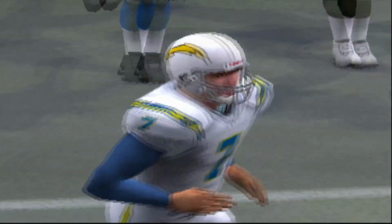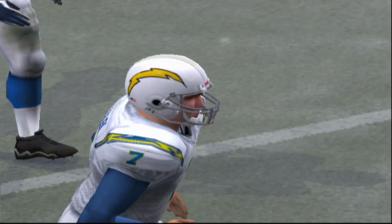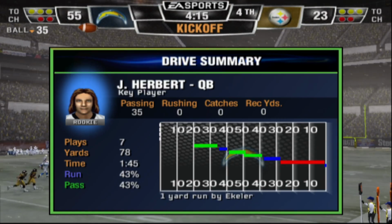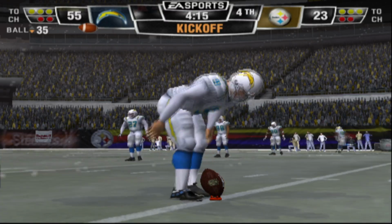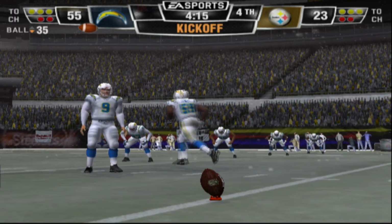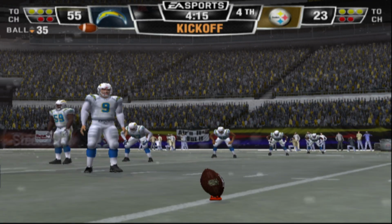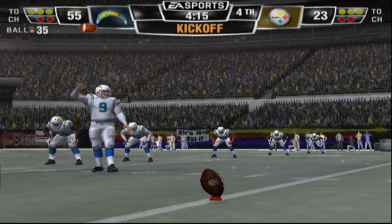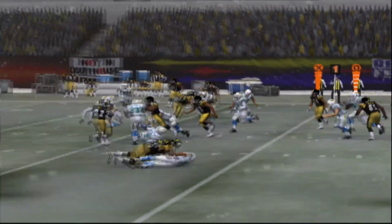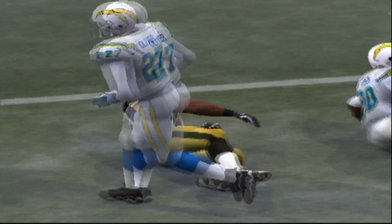Point after is good. Kading looks ready to send it deep. It's a long, high kick. Sanders from deep in his own territory at the six. Still going. All right, no time to fool around now.